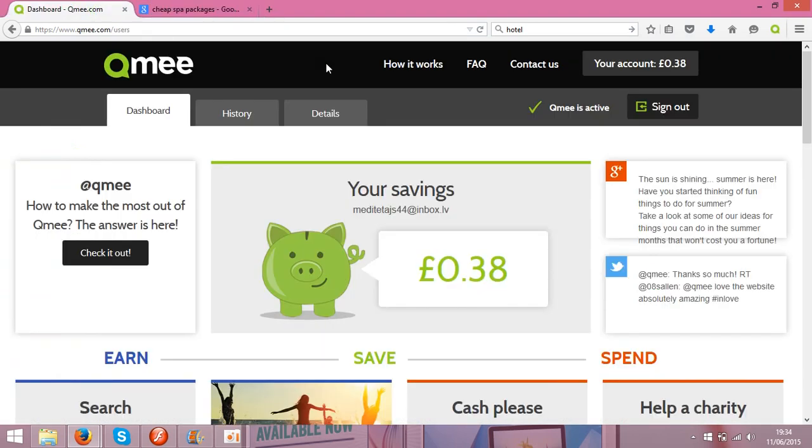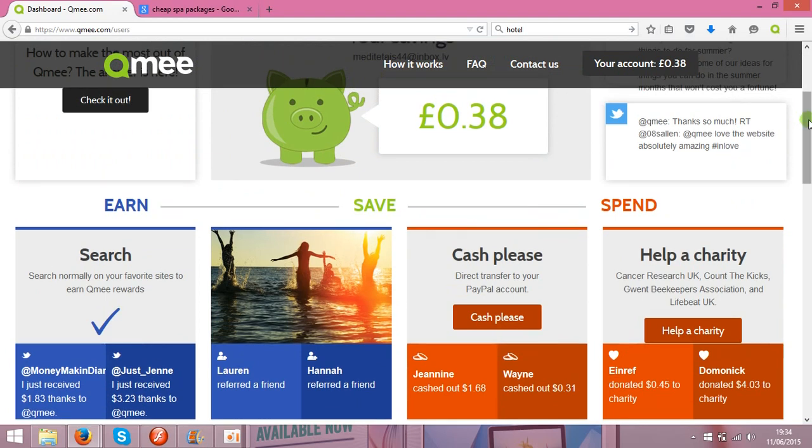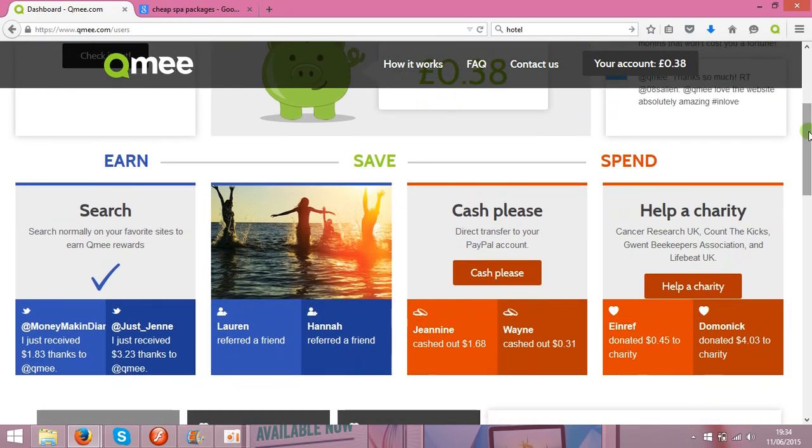So it's good stuff if you are not looking for hundreds of pounds in a month's time. You can earn just an extra few quid surfing online, and as you see, I earned 38 pence at the moment, and that's for 2 days. So probably I'll make about £5 or £10 a month. It's not much, but it's still something.